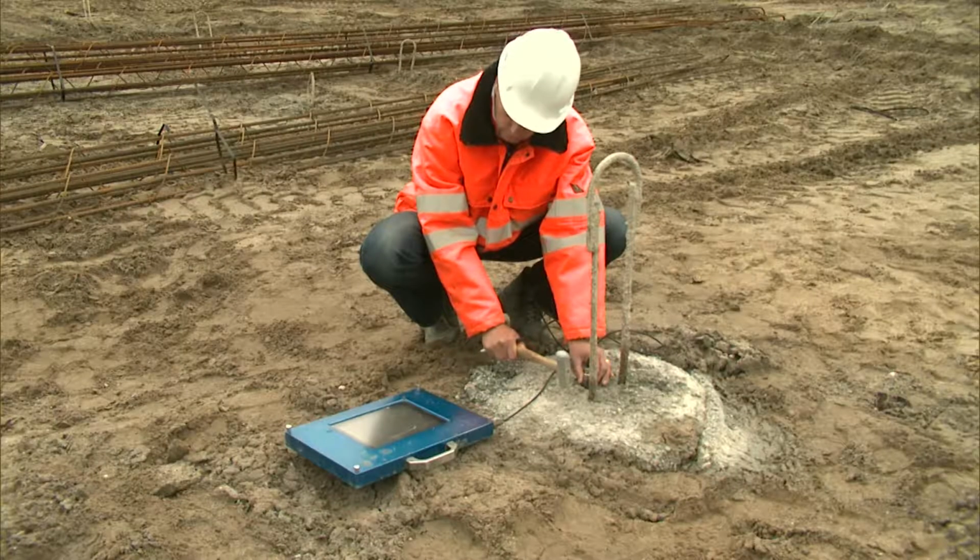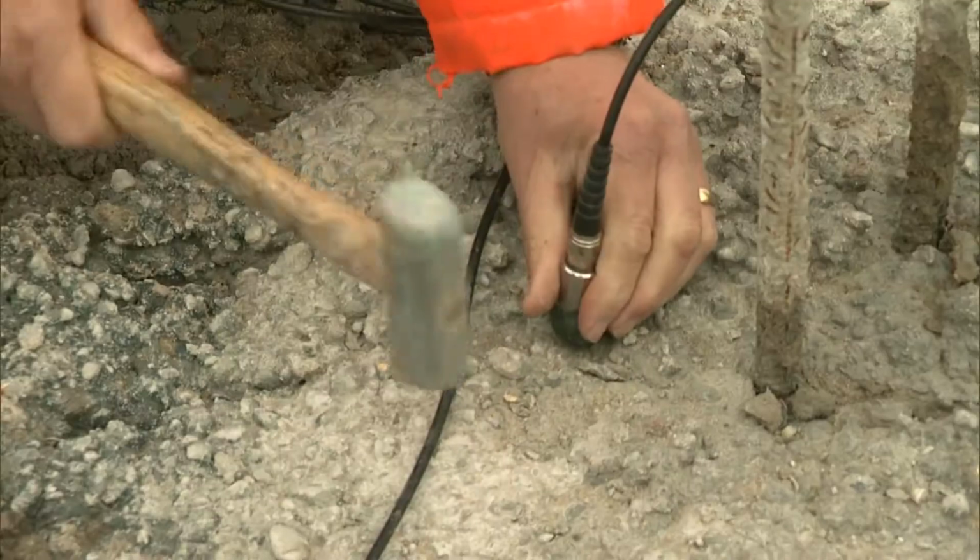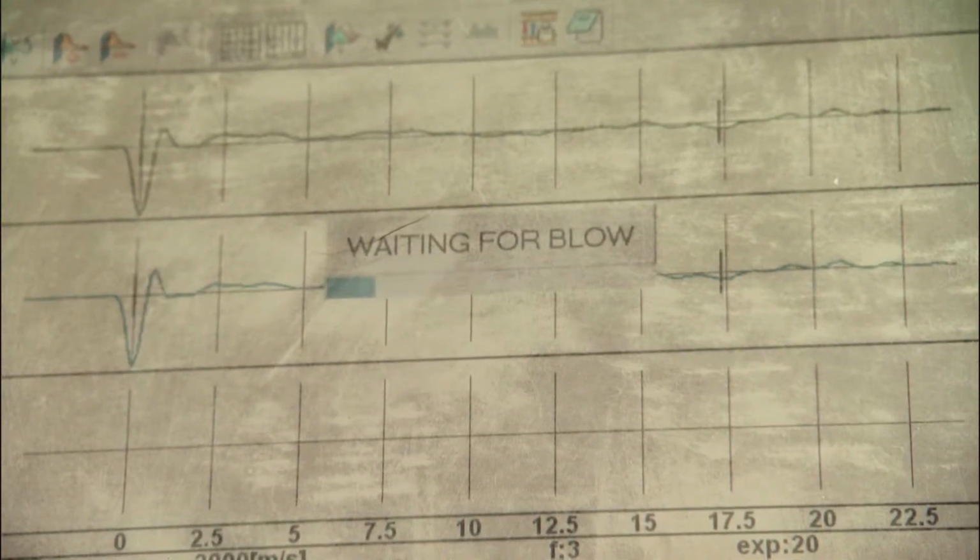All the type HBF Vibro piles produced by VROOM Fundationstechniken have been subjected to sonic integrity testing by an independent consultant.